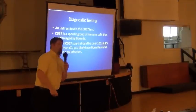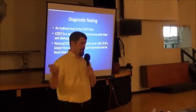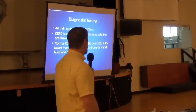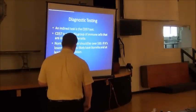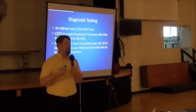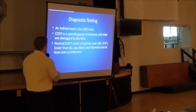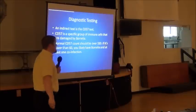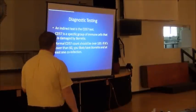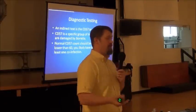Another test that we use as a screening test, like I mentioned earlier, is the CD57. For any chronic musculoskeletal complaints that come in, it's one of the initial screening blood tests that we run, because it's an indicator of chronic infection. CD57 is a very specific type of immune cell, and there should be a certain number of them. Normal optimal is actually over 120. If it's below 100, then it's considered positive for Lyme. If it's below 60, then not only do you have the Lyme, but you probably also have at least one of the co-infections and/or one of the opportunistic infections.